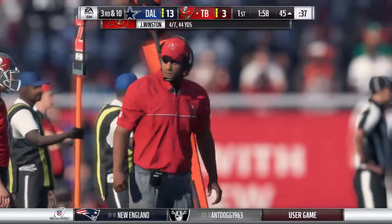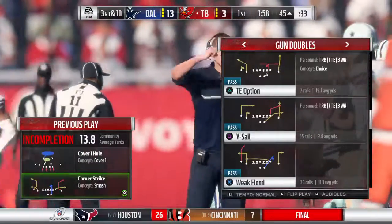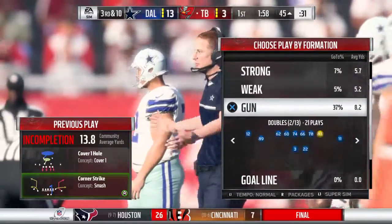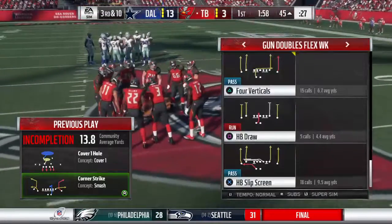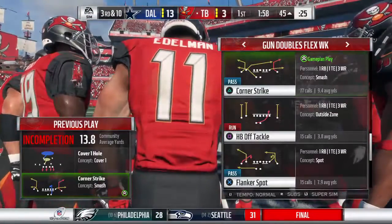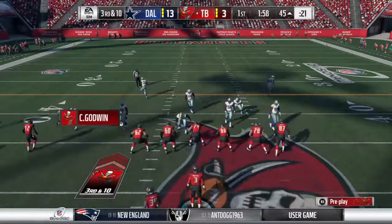He was looking for Julian Edelman that time. And it's third down. Well, he kind of forced that one there, didn't he? It's almost like he predetermined where he was going to go with the football. Yeah, he wasn't really going through progressions. He wanted to go to his top guy. You do that against this defense, they'll make you pay, won't they? Yeah, they certainly will. They react very quickly to the thrown football.